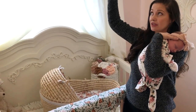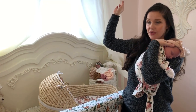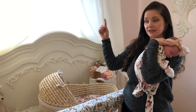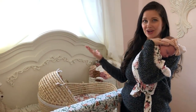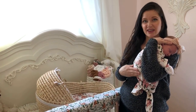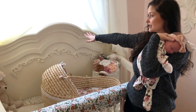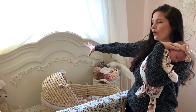They come with the opening so you can put a rod through it, but we split them down the middle and then had to finish the inside. But they just do such a great job if that's something you want, not just cookie cutter curtains from wherever. And then this crib is, I think it's something an Aurora.